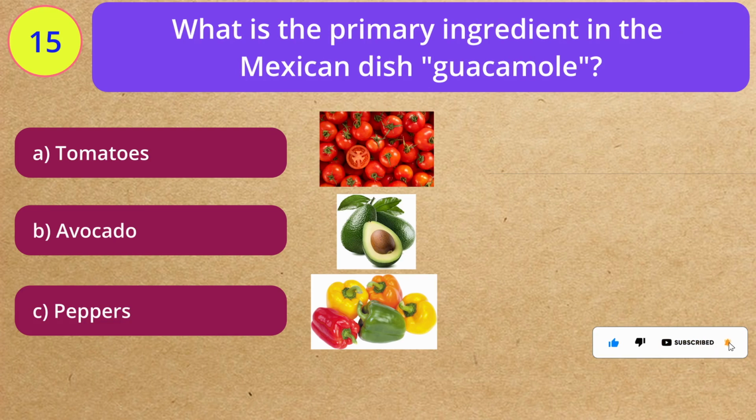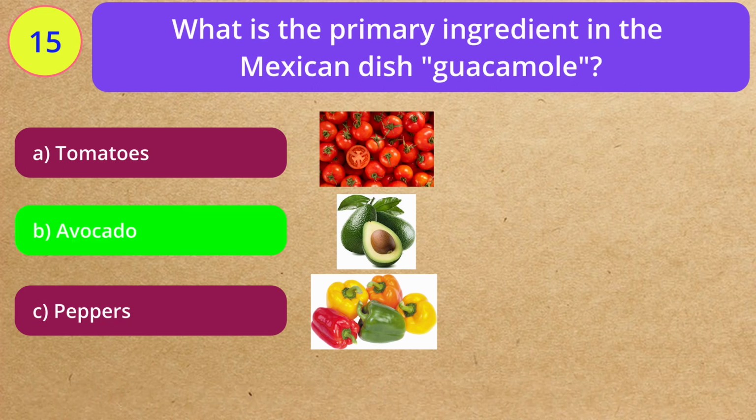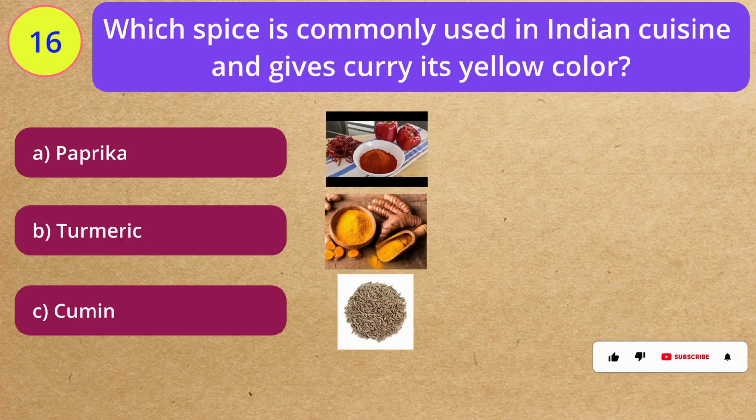A. Tomatoes. B. Avocado. C. Peppers. B. Avocado. Which spice is commonly used in Indian cuisine and gives curry its yellow color?